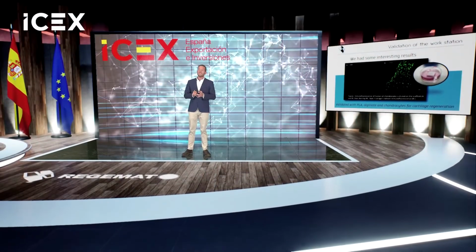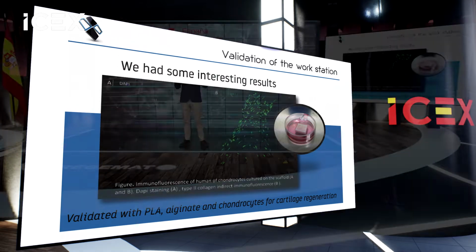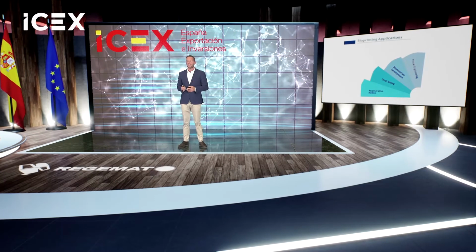Our system is validated for different applications. As for example, you can see here, the green points are collagen type 2, the marker that expresses the cells' viability. Here we have chondrocytes, and therefore we can regenerate cartilage.